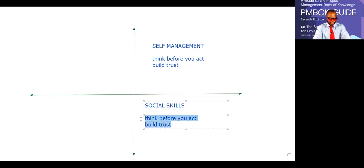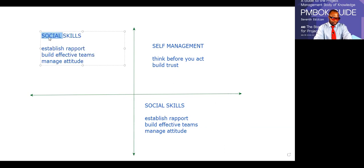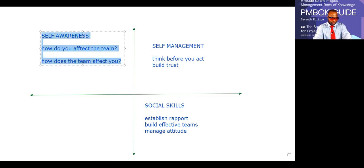And we have a couple of things. We have establish rapport, build effective teams, and manage attitude. Okay, and then we have self-awareness: how do you affect the team? How does the team affect you? And last but not least, down here in this quadrant, we have social awareness.